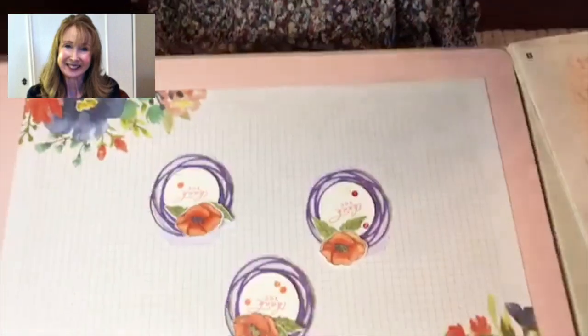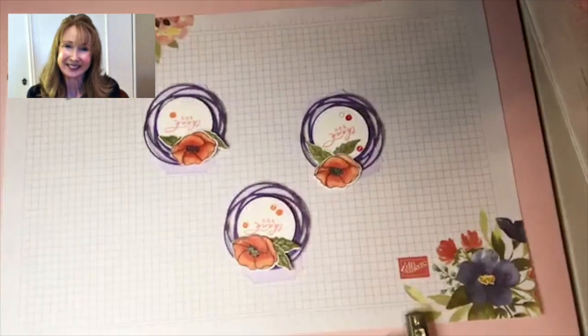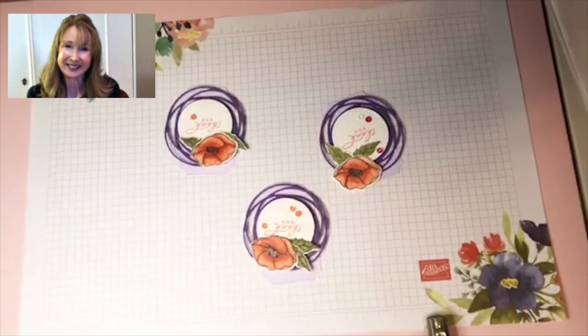So I'm going to turn the phone down, and you know I have trouble with this, so I'm going to ask for your patience again, and I'll show you the pretty tags that we're going to make tonight. Okay, here we go. I'm going to try to get it so you can see clearly. There they are. Can you see them?